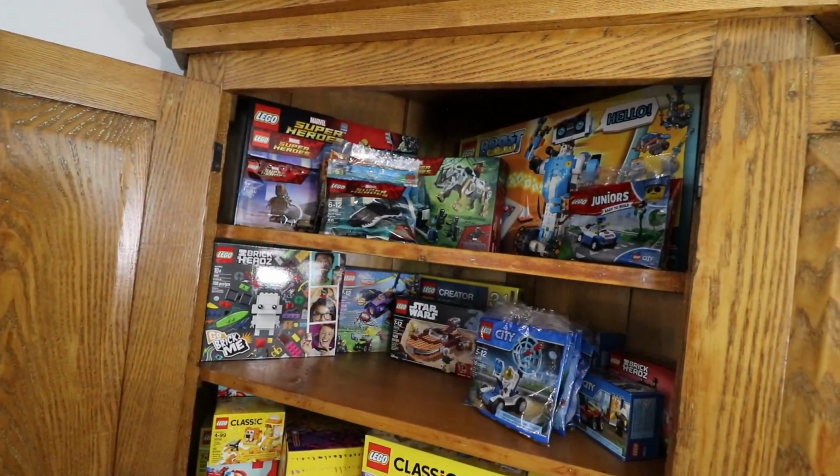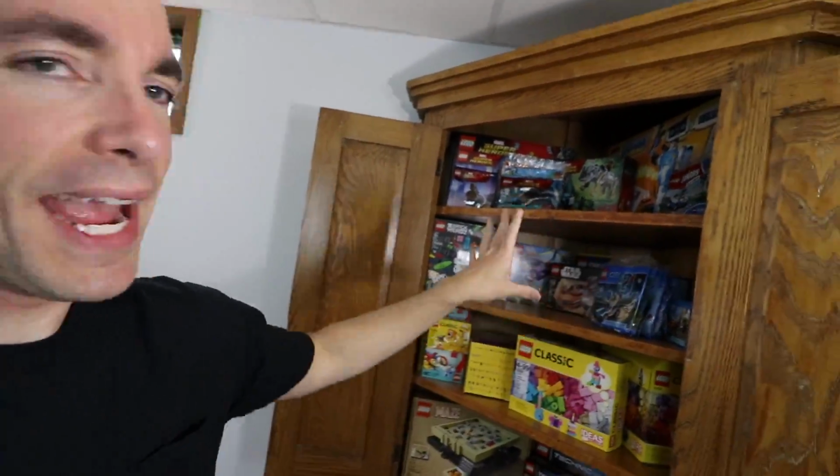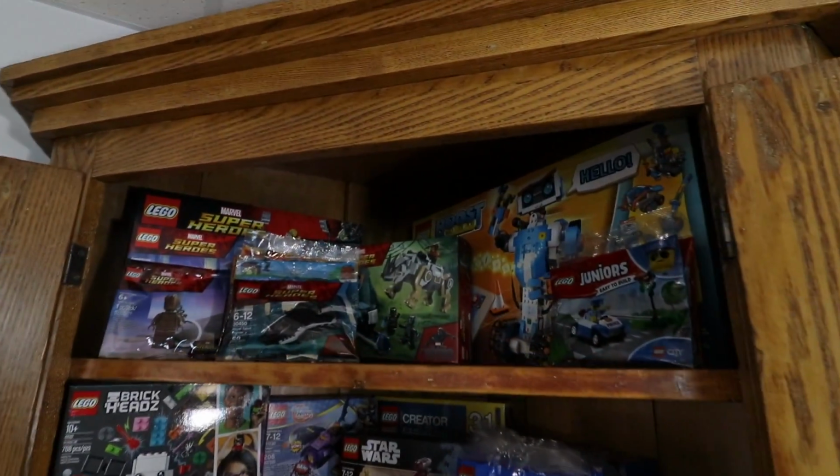These are all the sets that I have yet to build. I thought, you know what, why not embrace it? If I have this awesome piece in my room, why not fill it up with some things that are very precious to me, which are all of my unbuilt Lego sets. So here they all are, and if you are wondering, no, I didn't put these in here because I hate the shelf and I hate the backlog. I actually like to embrace them both, and I think it looks pretty cool.